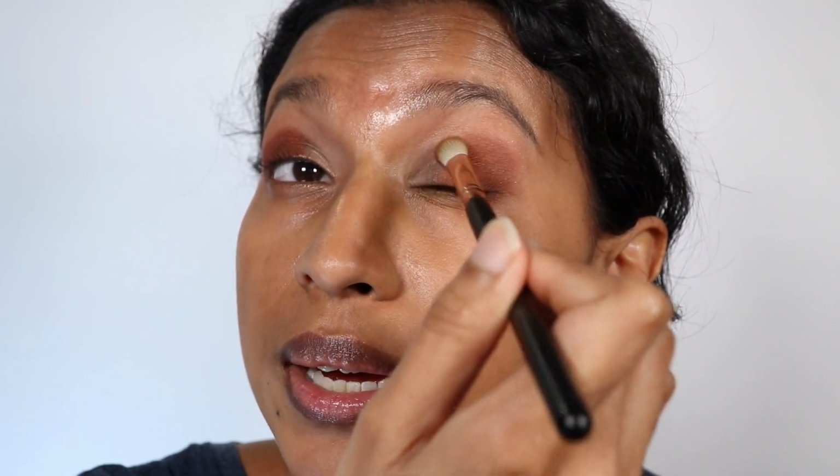And I think the last shade that I want to use is going to be a lighter shimmer right over here in the inner corners just to brighten up the look. You know, when I'm in a rush, I generally don't put on a ton of makeup. I just tend to slap on whatever is really there.